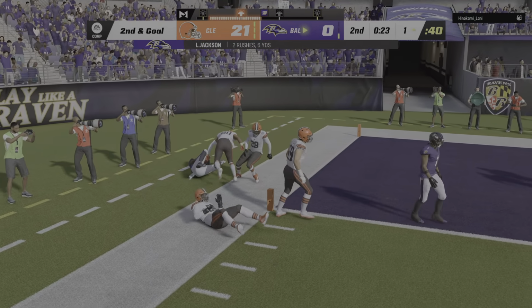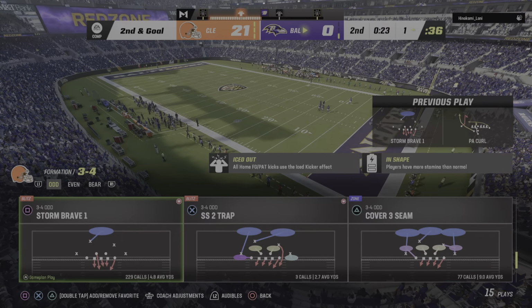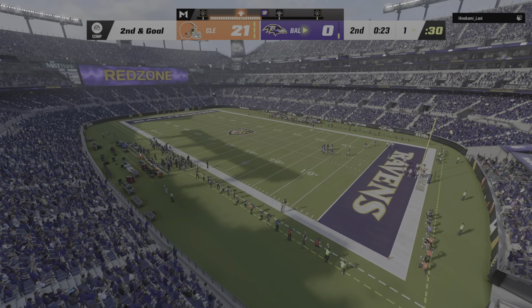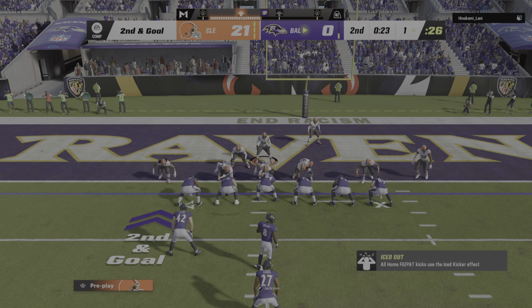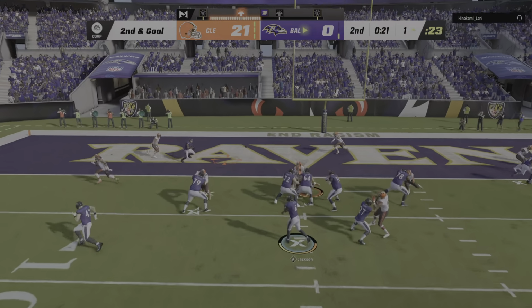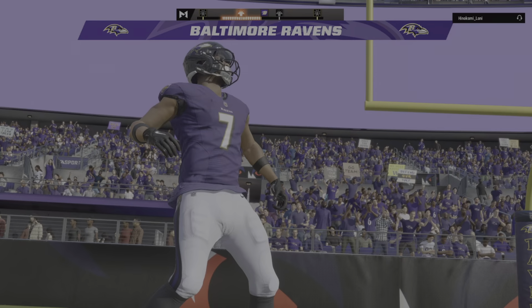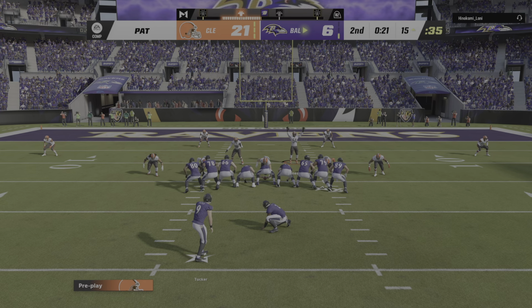Oh my God, bro. They stupid as hell. That was some goofy shit, bro, I had the sack. I don't even know why I blitzed. That was dumb. I had the sack. That was goofy as hell, man.